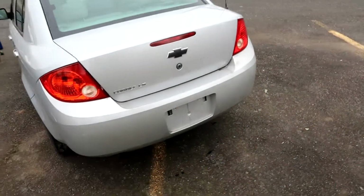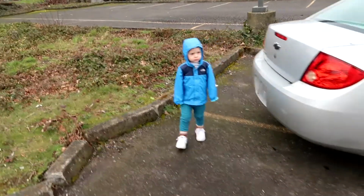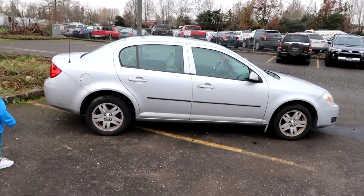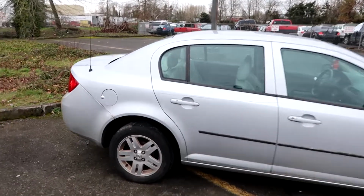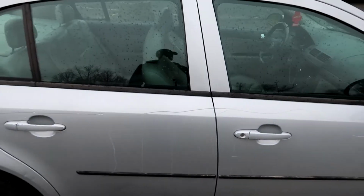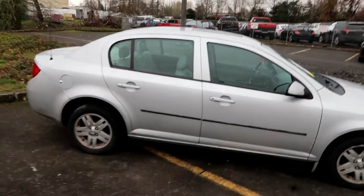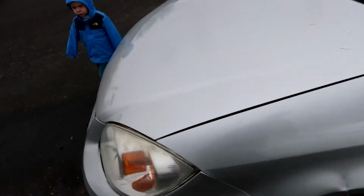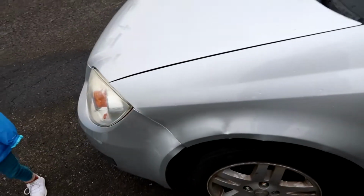So I see some scuffs, a big scratch pretty much all along the side of the car. Tires look to be pretty darn bald, especially the front ones. Another massive scratch on this side. What does that say? NWA. Huh, that's cool. That's rough. Unfortunately, in pictures you can't really see scratches like that. But this is the damage I saw, and I figured, you know what?